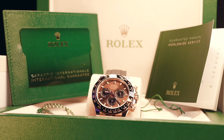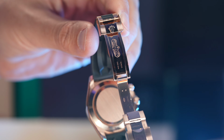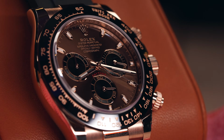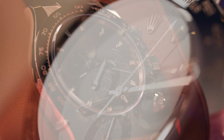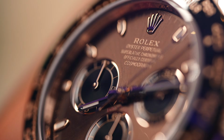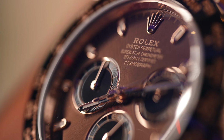But yeah, as I was saying, I absolutely do love this watch. The Daytona is such an amazing watch. The details, you know, when you look here, Rolex Oyster Perpetual Superlative Chronograph, officially certified Cosmograph. It's amazing they've managed to squeeze that all in on the dial. Yes, it is an amazing watch.